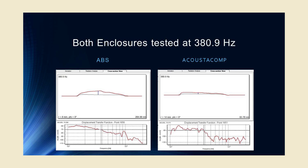So the first thing we notice on this slide, at about 381 hertz, the ABS enclosure's got a massive resonance. And really we have to go to the cross-section view to see what's going on. And you can see that the amount of resonance is actually quite a bit.